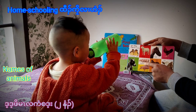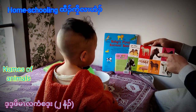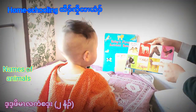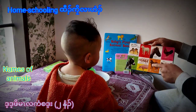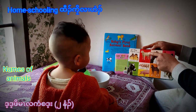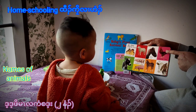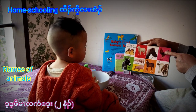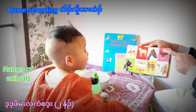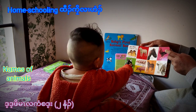A horse. Yeah, it's a horse. It's called pony. No, it's bigger. Yeah, this one is baby horse. It's called foal. How about this one? Bah, bah. What is this? It's hen. That's not hen. It's called cockerel, a rooster. Hen is for female.